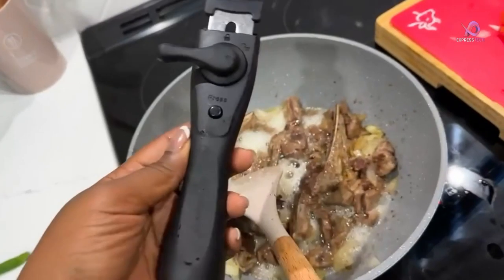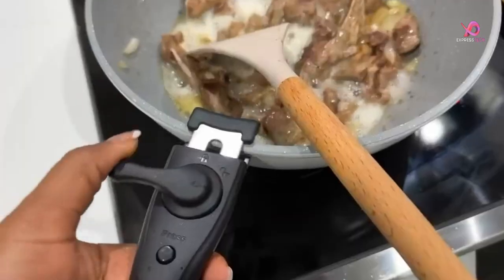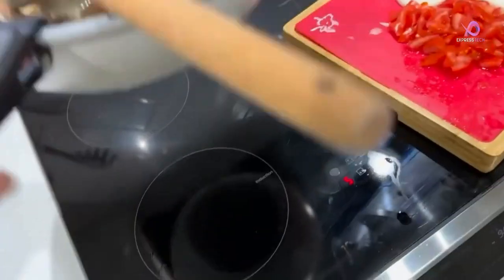Cooklover's cookware set has all of these features, a unique look and a high-end design that will impress anyone who sees it displayed in your kitchen.